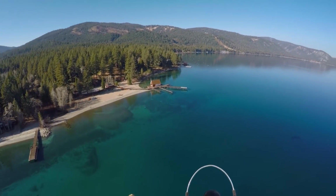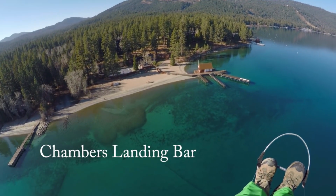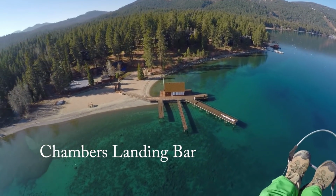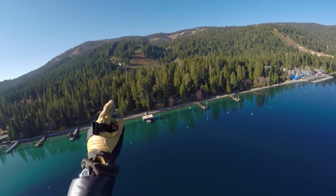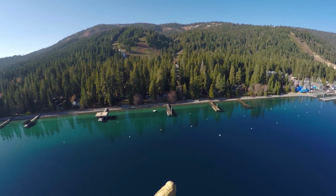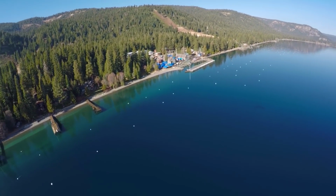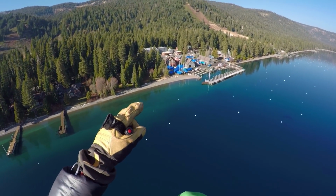Don't really know what that is, but I know straight ahead of us is Homewood Resort. It's a pretty cool little beach area. Alright, well, Homewood Mountain doesn't really have very much snow. I think that's O'Bexter's Marina. There's a really good deli in there.